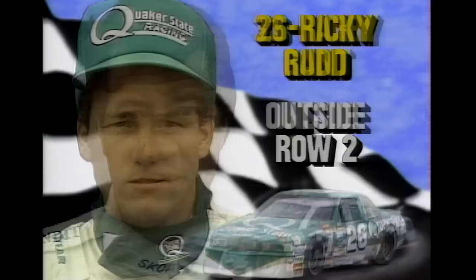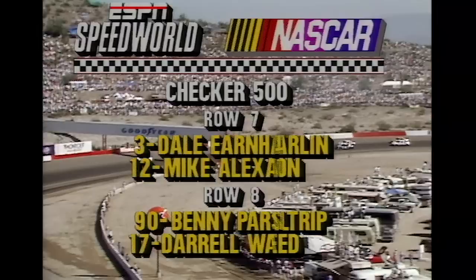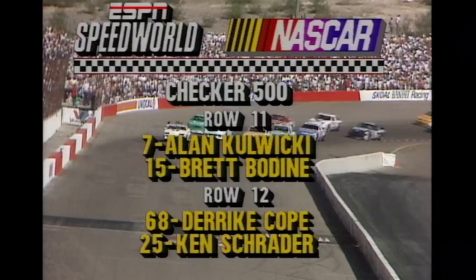Row number three, the number 89 car driven by Jim Sauter, and then Bill Elliott in number nine. The fourth row, Mark Martin in car number six, along with Neil Bonnet in 75. In row number five, it is Sterling Marlin in car number 44 and Rick Wilson in number four. Then Michael Waltrip and Lake Speed in the sixth row. And as we take a look at the rest of the starting lineup, you will notice that interspersed through the starting lineup are a few of those that compete regularly in the Winston West Series. They have also joined their Winston Cup counterparts in this event this afternoon.